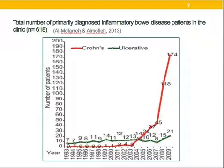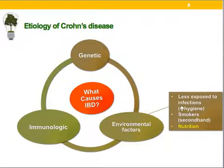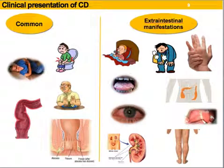So, what's the etiology of Crohn's disease? The exact etiology is unknown, but some people say that it could be genetic, immunologic, or environmental factors such as smoking, secondhand smoking, and less exposure to infections. So, this is the clinical presentation of Crohn's disease patients. There are common symptoms and extraintestinal symptoms.